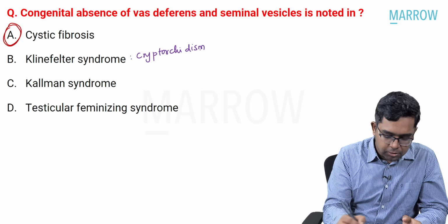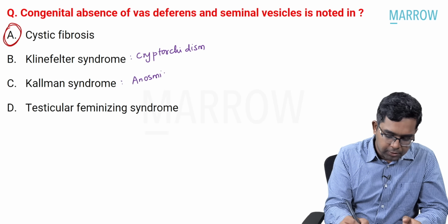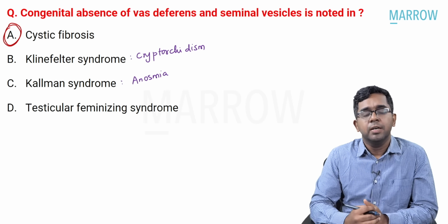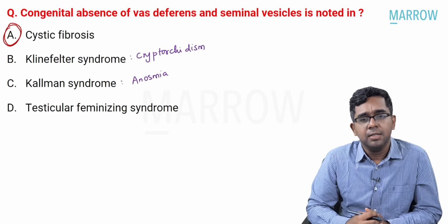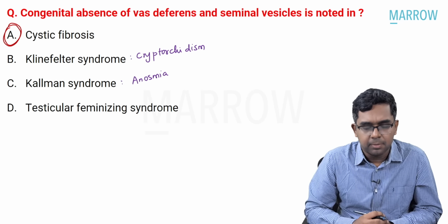Kallmann syndrome is associated with delayed puberty as well as anosmia. Testicular feminization syndrome, or the androgen insensitivity syndrome, is a condition characterized by resistance to the action of testosterone and not absence of vas deferens and seminal vesicles.